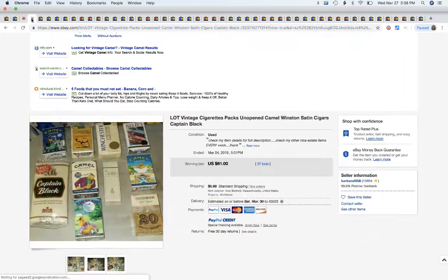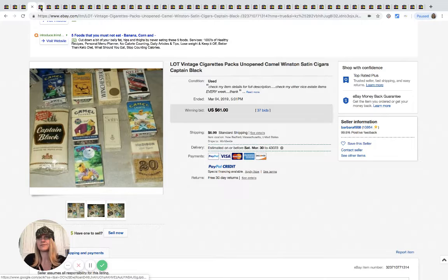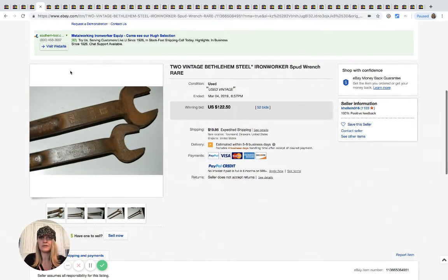All right, the next one here is, again, I don't know if this is allowed or not. Before you go selling cigarettes, please check the rules and the guidelines. These are vintage, and I don't know if that makes a difference, but don't get in trouble. But these cigarettes sold for $61 with 37 bids. And they are vintage, so people aren't smoking them probably. I mean, maybe they are, I don't know. Stranger things have happened. 2 vintage Ironworkers Spud Wrench. And these sold for $122.50 with 52 bids.